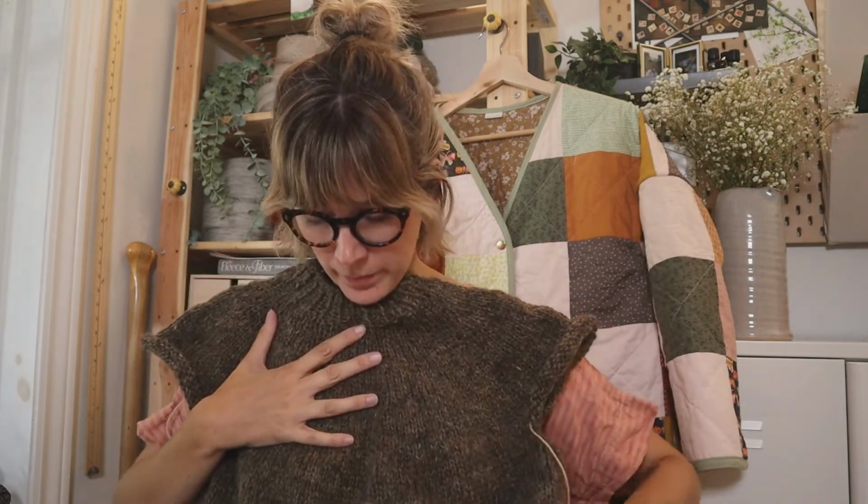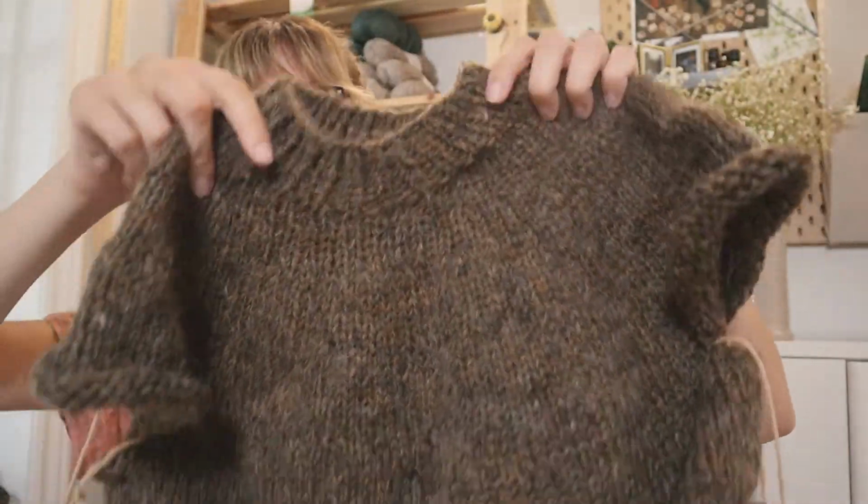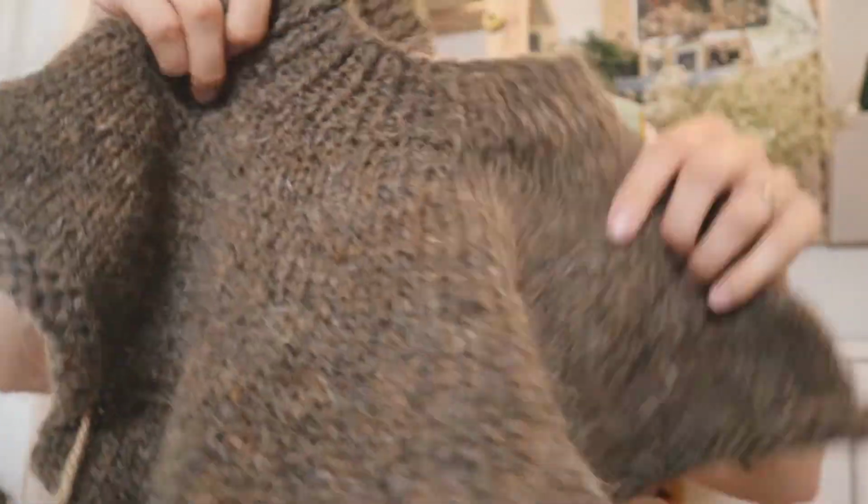The pattern is called the Versatile Sweater by Gregoria Knits, I believe. Some of her newer patterns are size inclusive. The only thing that bugs me is that this one is not super size inclusive, which is a bummer. It does have a ton of positive ease, but that is the only downside. I just wanted something oversized and comfy and quick, and this works up really quick. And I do love a circular yoke pattern.